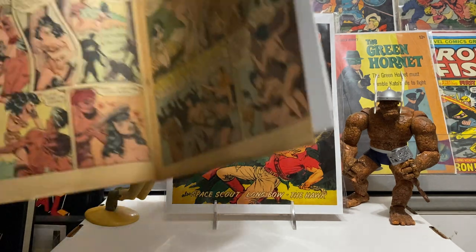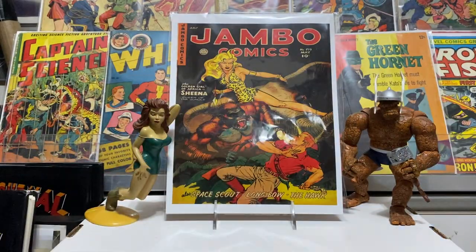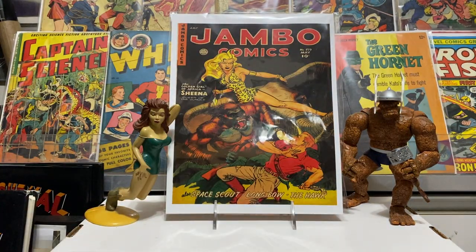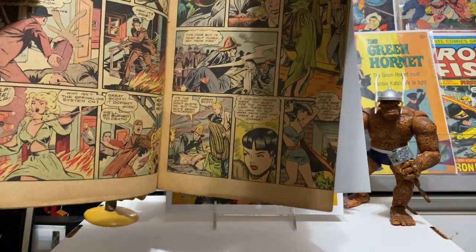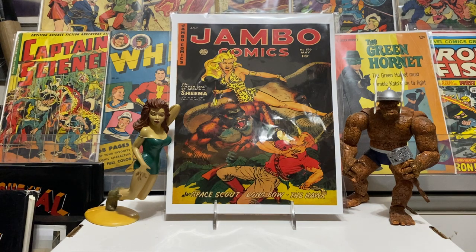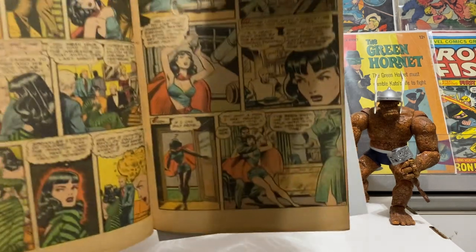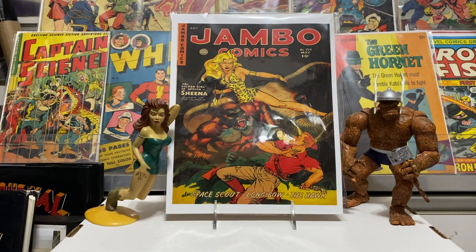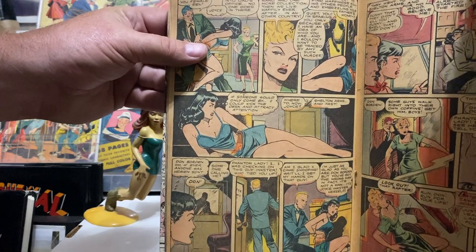You can see, man, it's just great good girl art throughout these things. Here's the Phantom Lady story. Some beautiful Matt Baker art there. Sandra Knight turning into Phantom Lady down there. And Fox was probably maybe the best at good girl art in their titles back then, at least in that time period. And there's some Phantom Lady bondage over there.